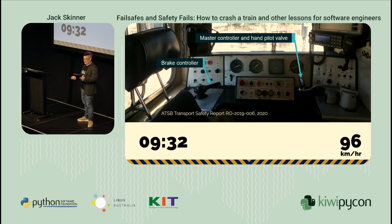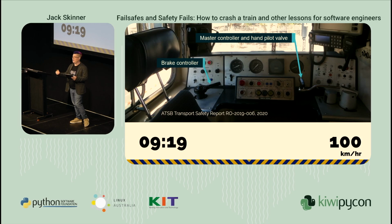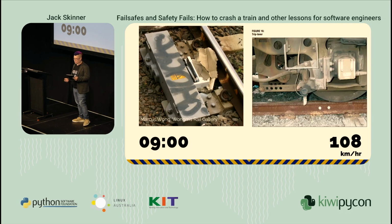Now, another failsafe, perhaps better known to many folks here, is the driver's pilot valve, or sometimes known as the dead man's handle. This brake lever must be held in an actively open position, and this relieves brake pressure. It then defaults to a closed or brake position using air pressure in the brakes. And yet, once more, this failsafe is only enabled in an active cab and was not active in our runaway train.